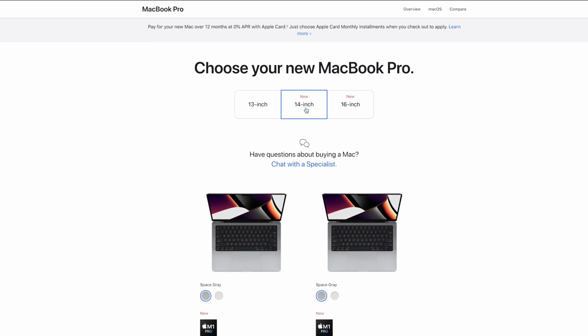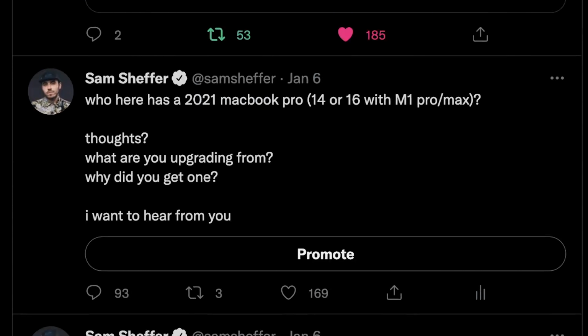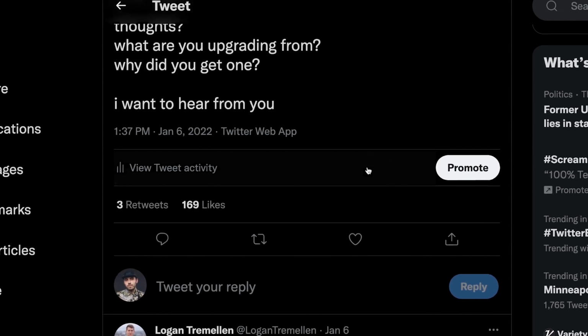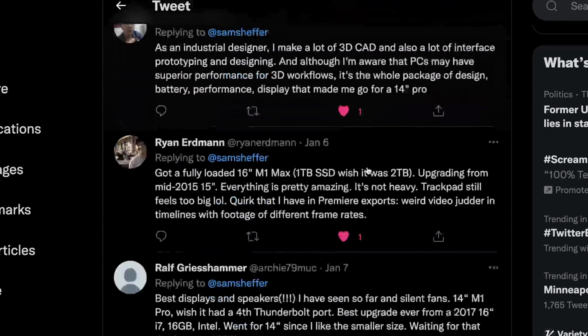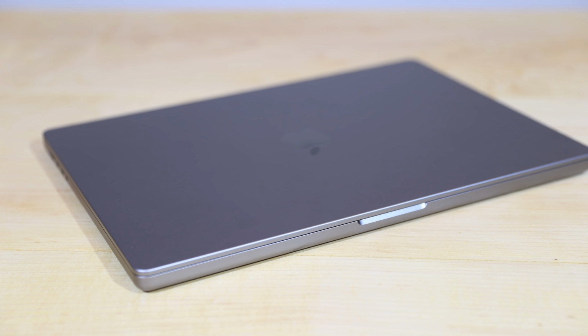Maybe a 16-inch MacBook isn't for you. It's definitely worth considering the 14-inch option as well. When I asked on Twitter if any of you upgraded to one of these machines, close to 100 of you were as enthusiastic about these as I am, which was awesome to see. It's safe to say that Apple hit a home run with these new MacBook Pros.